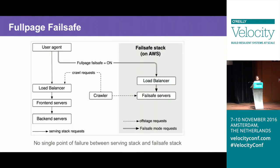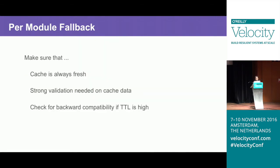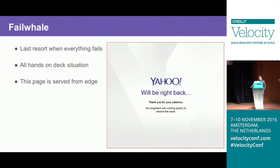And we are now coming to our last layer. Fail well page. So this is our layer 4 resiliency. Like Twitter, we have our own fail well page. This is last resort. When everything fails, we serve this page. And we would never like to serve this page, but we need to be prepared for this as well.